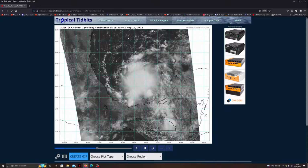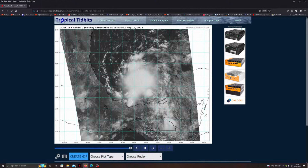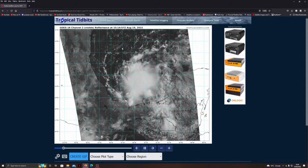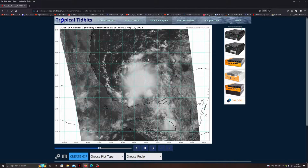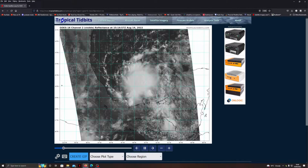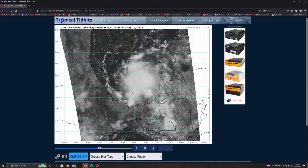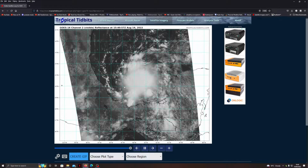And it's got a really good environment, with around 10 knots of shear, and everything's in place. The ocean temperatures are 29-30 degrees, so it's going to have around or just over a day of development. And in my opinion, this could become a tropical storm, possibly a mid-range or stronger tropical storm. It all depends on how fast it ramps up based on its size and everything like that.